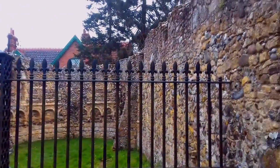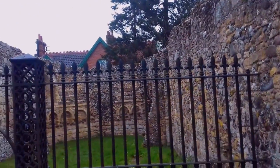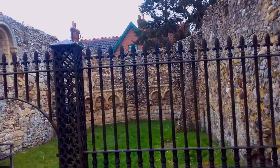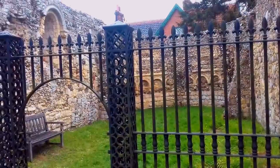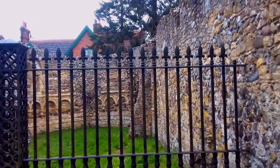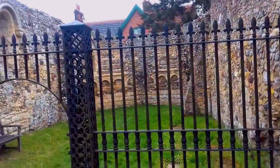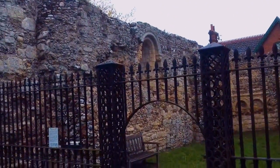So as I mentioned, Dunwich was once, I think, one of the biggest ports in the country, maybe even as far as Europe, I'm not sure. And there were a couple of violent storms that basically wiped away most of the town, so a lot of it has fallen into the sea, which makes it a really, really interesting place, I think.